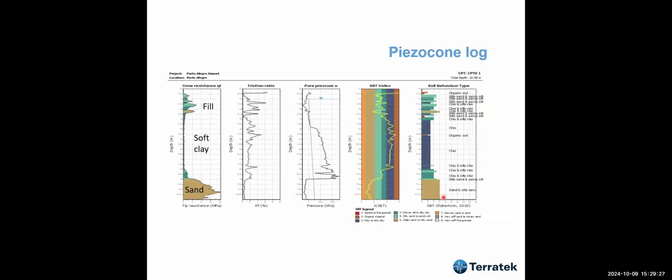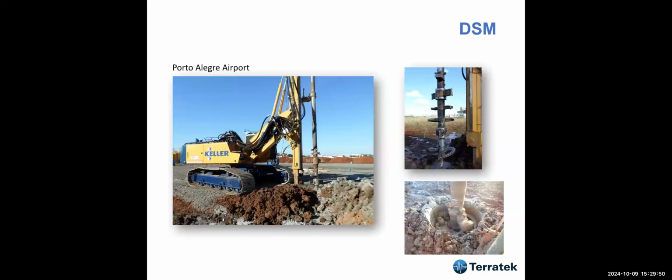Porto Alegre Airport is in the south of Brazil, in this position. And some years ago, they wanted to extend the runway. And we did a lot of piezocone testing in that area. So the soft clays were up to 8 meters, 9 meters deep. These are very, very good tests. Friction ratio, pore pressure, as you see here, the soil behavior type index, which the program generates automatically.